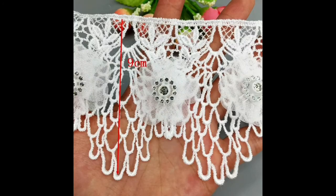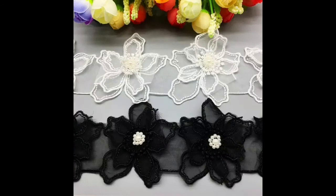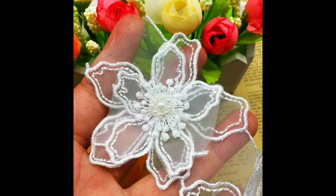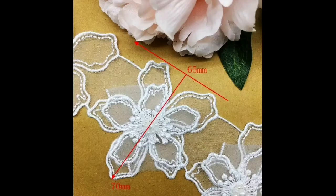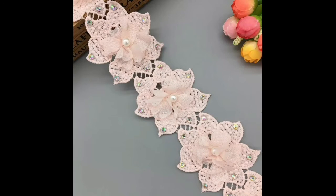Okay, the next one coming up, you have a choice of black or white, and it's 1 yard of chiffon pearl flower trim, £2.17. So you choose whether you want the white or the black. I have, of course, gone for the white ones. Then we have 1 yard of these large peach flowers, £2.48.